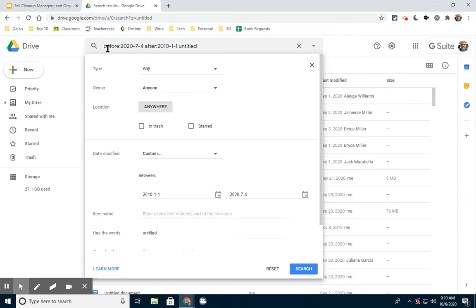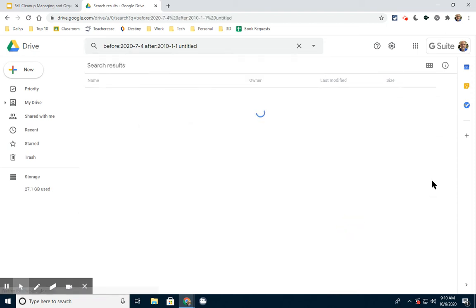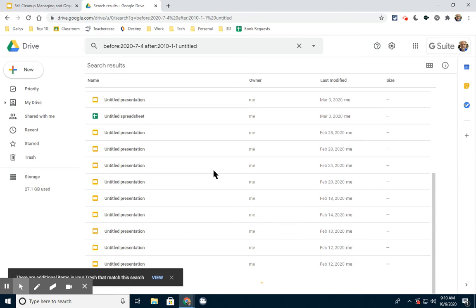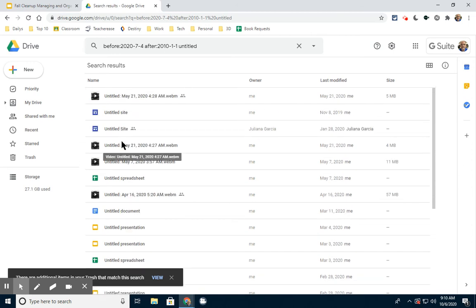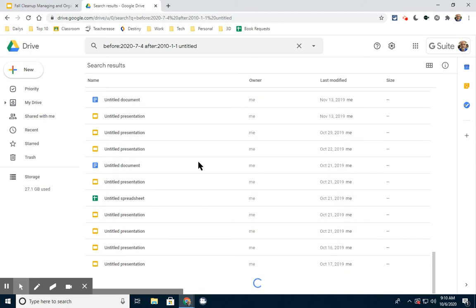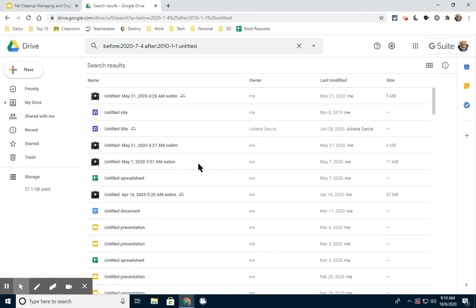that are untitled, and that's what it says. Anything before July 4th, 2020, and after 1-1-2010, anything that's untitled, I want to search for all those files. So I click search, and Google does its magic and says, okay, look at all of these files that are in here, okay? Now, I can go through and they just keep popping up and popping up and popping up, right? So all of this stuff, I'm going to get rid of it.